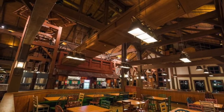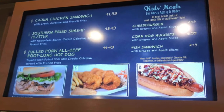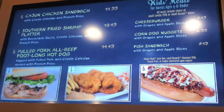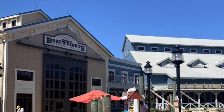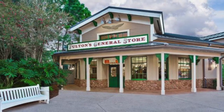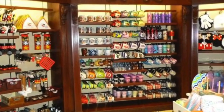You have a great choice of food from the Riverside Mill food court, which has everything from burgers and pastas to ice creams, shakes and possibly the largest ice cream sandwiches I've ever seen. Boatwright's Dining Hall is a full-service sit-down table service restaurant with traditional decor and really highly rated food. And at Fulton's General Store you can buy the usual Disney fare, of course including food items, and don't forget your bread for the toasters.